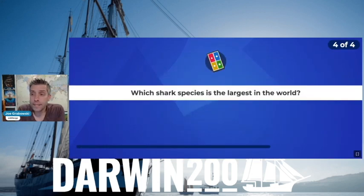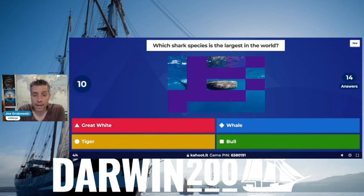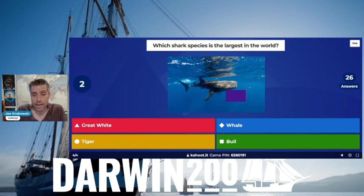Which shark species is the largest in the world? Is it the great white? Is it the whale shark? Is it the tiger shark? Or is it the bull shark? You're getting a clue there as the picture is slowly being revealed as well. Is it a great white shark, a whale shark, a tiger shark, or a bull shark? A couple more seconds.